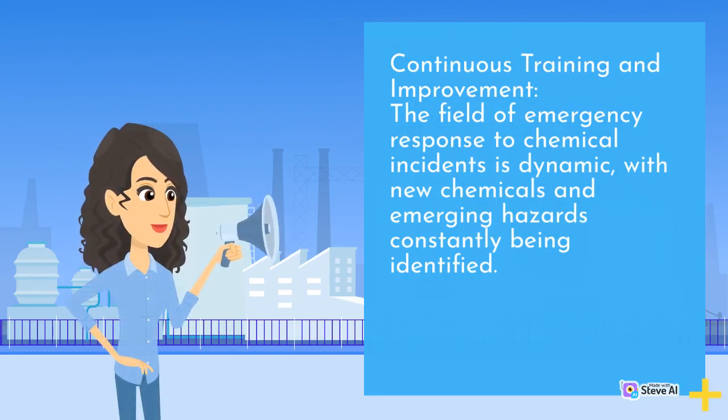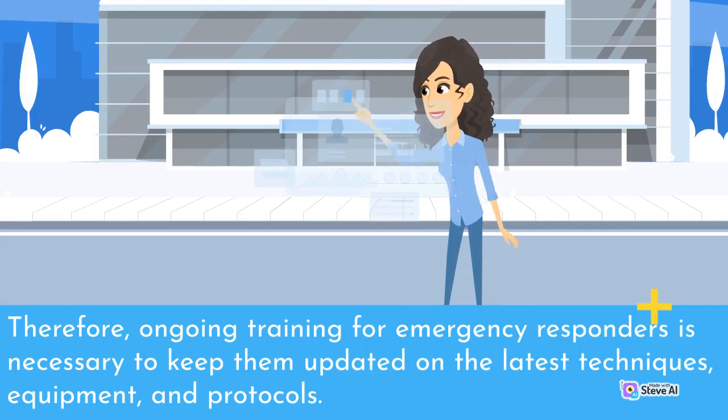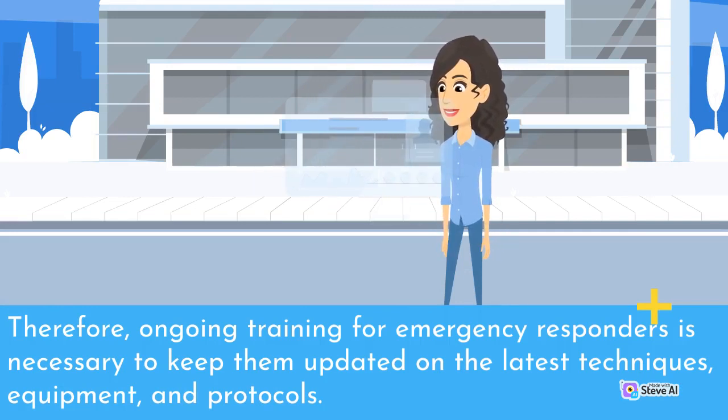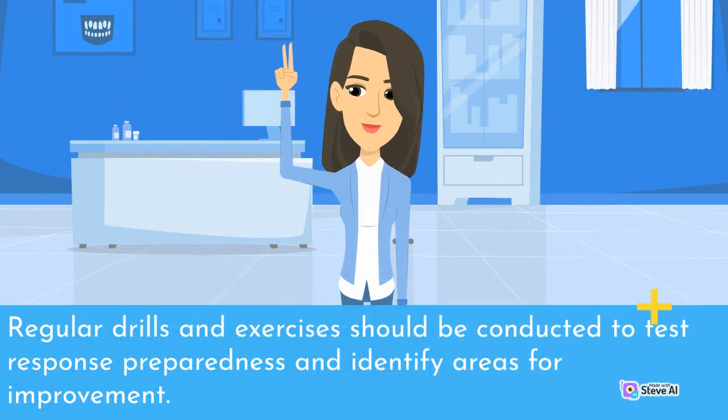Continuous training and improvement. The field of emergency response to chemical incidents is dynamic, with new chemicals and emerging hazards constantly being identified. Therefore, ongoing training for emergency responders is necessary to keep them updated on the latest techniques, equipment, and protocols. Regular drills and exercises should be conducted to test response preparedness and identify areas for improvement.